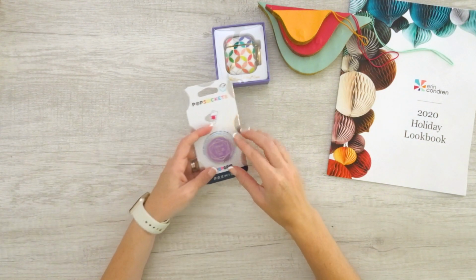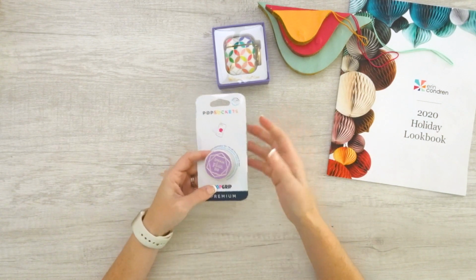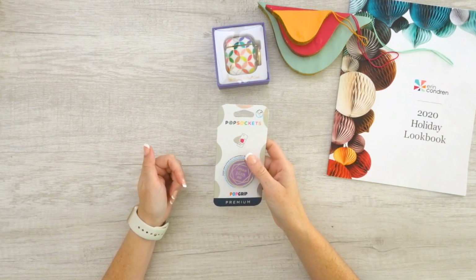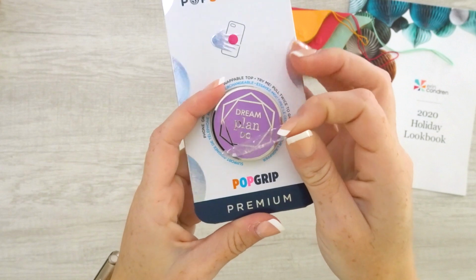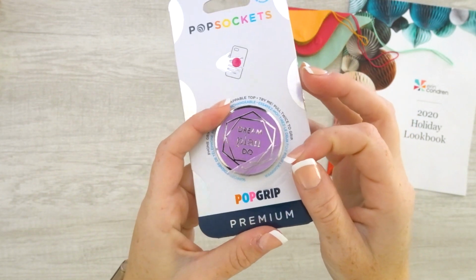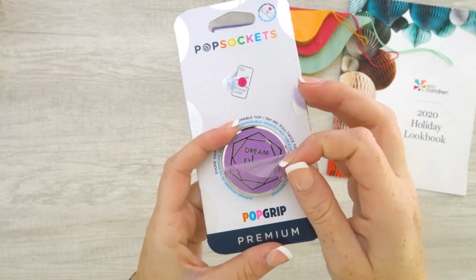All right, next up is new pop sockets. So I think we all really love the pop sockets that Erin Condren already has. These ones are really cool because they are enamel. So this one says Dream Plan Do. It's purple. I'm gonna pull off that plastic so you can see. I want to keep it protected because I'm not using it yet, so I don't want to see it all scratched up. So I'm going to put the plastic back on. But I love that super shiny silver and purple there.